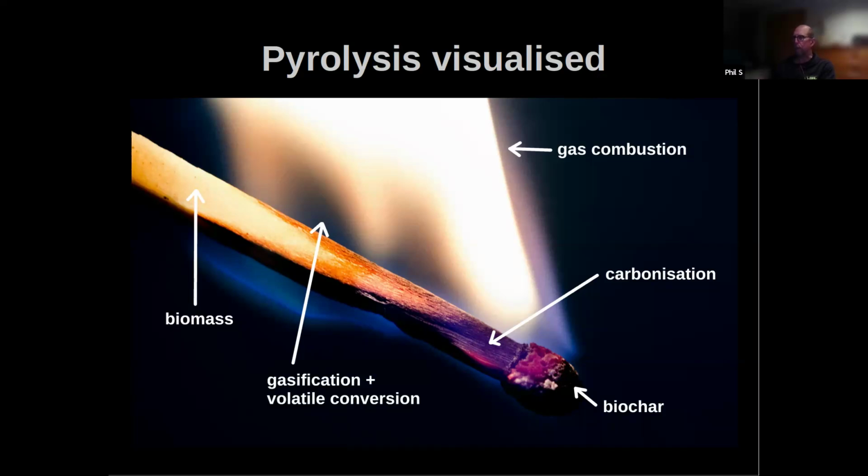Some of those molecules are going up in gas. Other molecules, the carbon molecules, are fusing together. So that's the carbonization that's happening down there in the bottom part. And you can see it starting to glow a little bit. And then at the bottom, where it stops glowing, that's biochar. So you can do this with your match and watch it happen before your very eyes. It's quite entertaining.